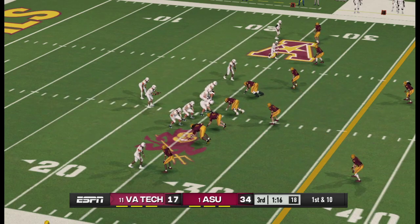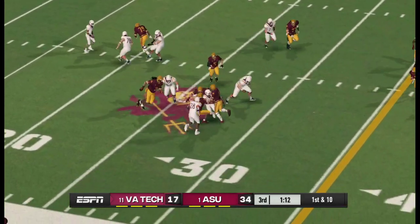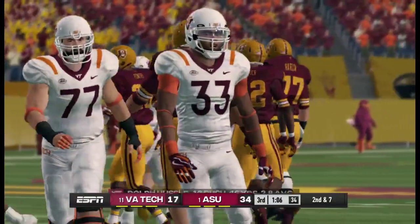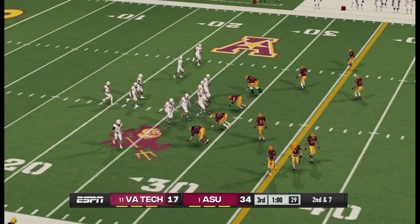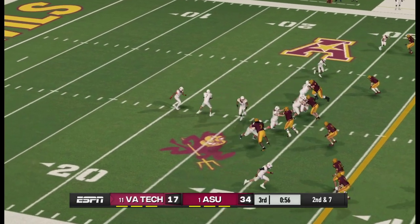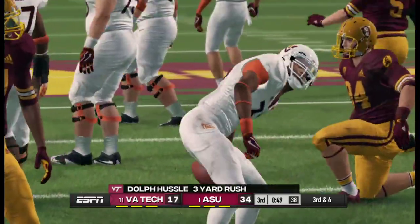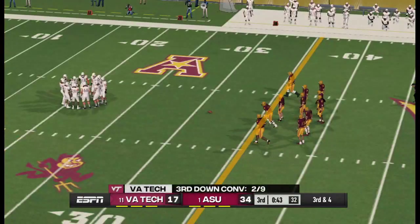They're going to go 4 wide. Not full hurry up, but you need to be. Delayed handoff to Hustle. Picks up 3. 2nd and 7. Not exactly what I bet. All of a sudden, they went back to the ground game. Yeah, they ate Arizona State up in the air, and now all of a sudden they want to throw it. Handoff to Hustle. Yogi Barr meets him. C.A. Jr. cleans it up. 3rd and 4.